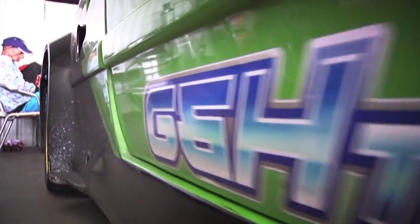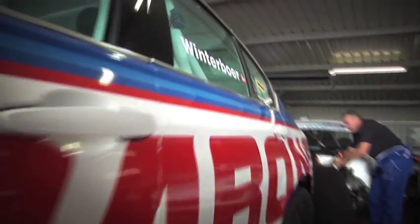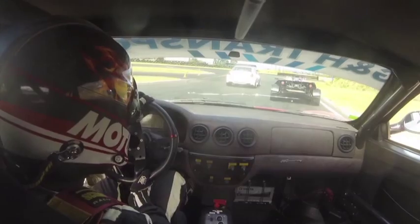Out of the Engen class, we head into the G&H Transport Extreme Supercars. This is what a lot of people came out to see this weekend, I can tell you. And they certainly made a welcome return to KwaZulu-Natal with massive, massive machinery coming to do battle. Porsches, Ferraris, crossbows, Lamborghinis, and BMWs, all fighting for honors at the front end of the G&H Transport Extreme Supercars.